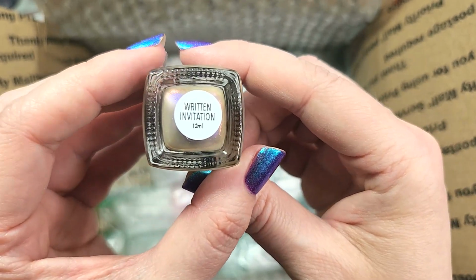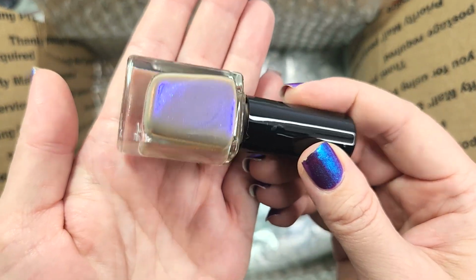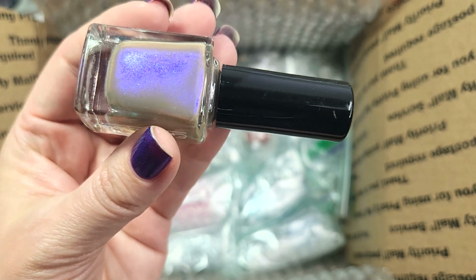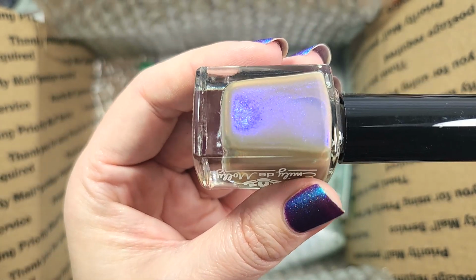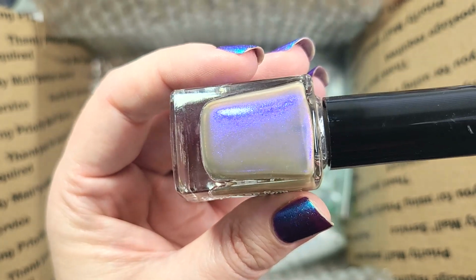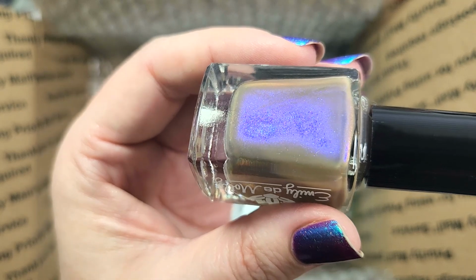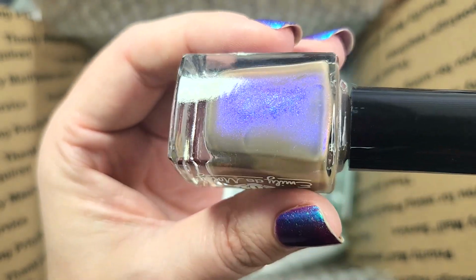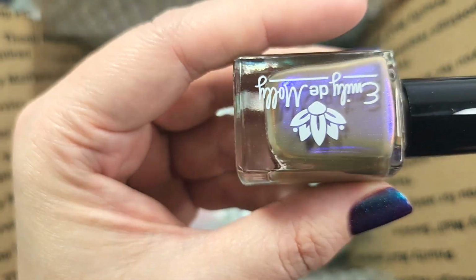This is Written Invitation, and you guys, I'm pretty sure this is one that was definitely on my wish list. I had been kicking myself for not getting Ethereal's Coffee Cloud or Latte Cloud, whichever one was the start of the huge obsession with a tannish light brown crelly with a blue glow. I didn't get that, and then I didn't get any of the follow-up polishes either.